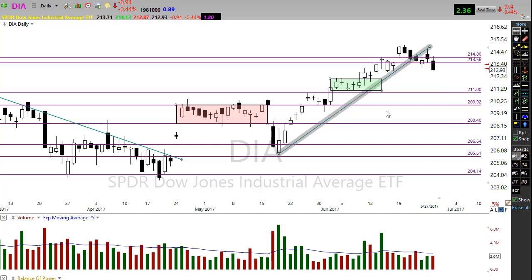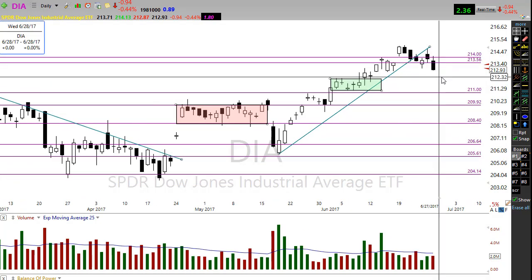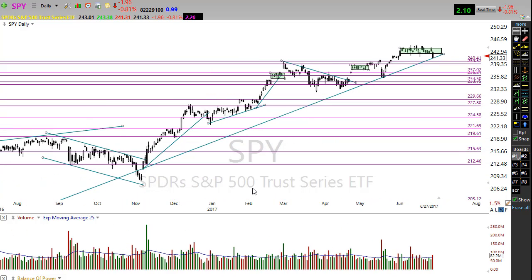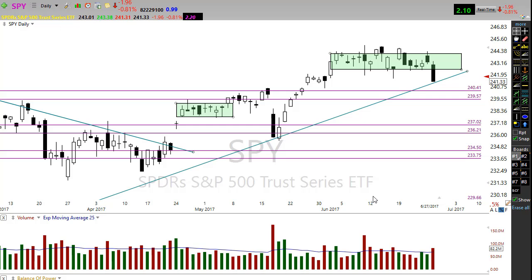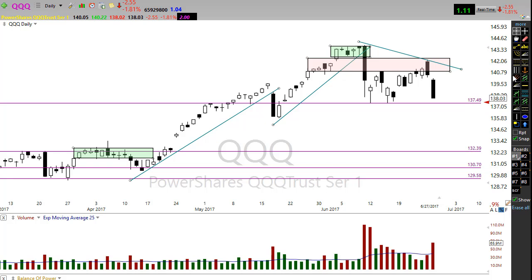First, when we look at the overall charts, we see that we broke support levels here in the diamonds. The spiders really broke a support level, coming down here and testing this overall uptrend in the SPY. We have the NASDAQ creating a lower high and coming very close to testing this low.